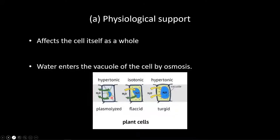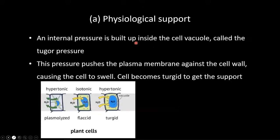Plant cell, osmosis. An internal pressure is built up inside the cell vacuole called the turgor pressure. This pressure pushes the plasma membrane against the cell wall, causing the cell to swell. The cell becomes turgid and gets the support.